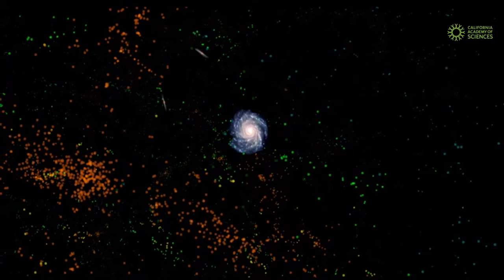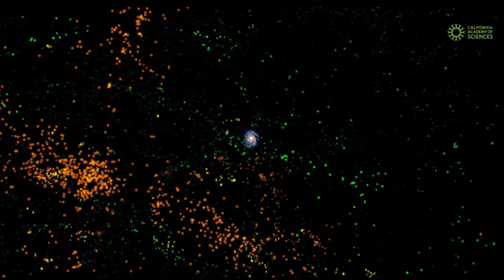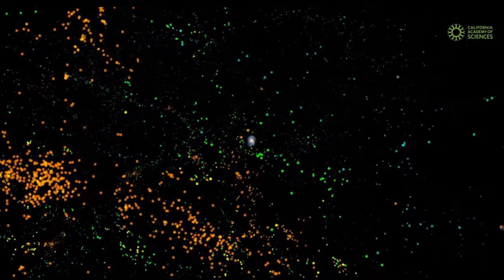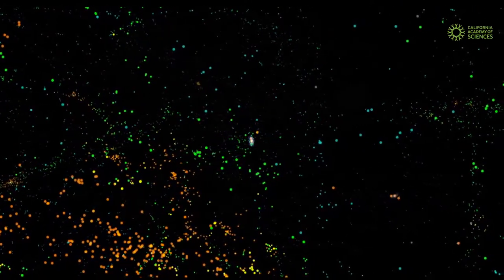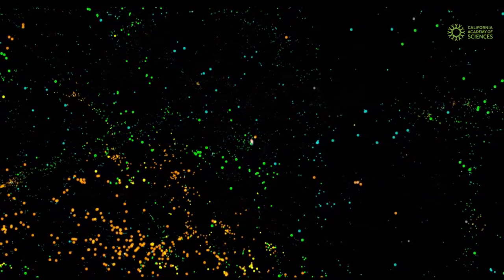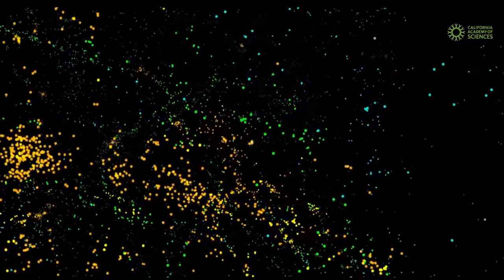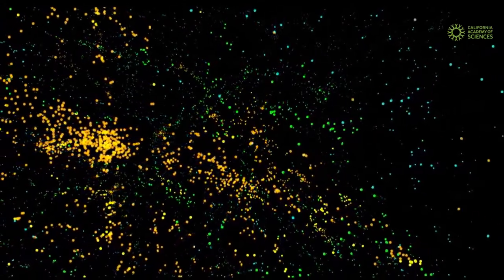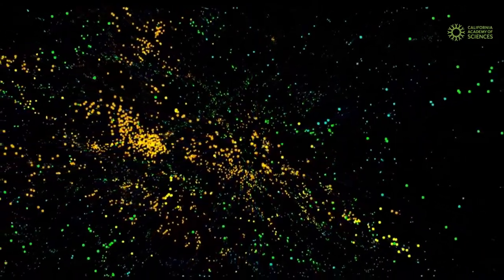But let's continue traveling farther out. And you can see that our Milky Way is a member of a small cluster of galaxies called the Local Group. Consists of about 30 or so galaxies. But in the background, look at all the other galaxies and galaxy clusters that surround us. The galaxies are grouped into huge collections, some clusters and some superclusters, some of them containing thousands of galaxies.